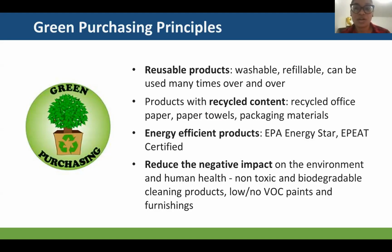Products with recycled content are preferred, for example, office paper supplies and paper towels that come with recyclable contents. In terms of electronics, the preferable products are EPA Energy Star rated products. And you can find more information on these products and how to choose one. The most sustainable products can be found in our Green Action List links. Buy products that have the least impact on the environment in terms of being non-toxic and biodegradable.